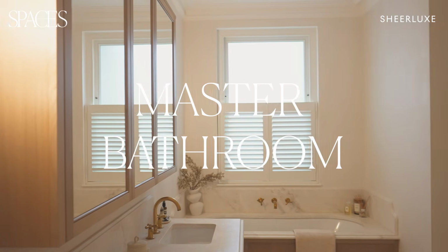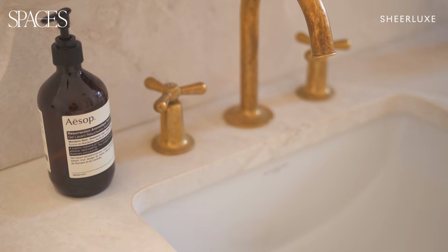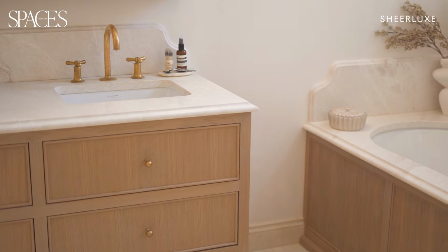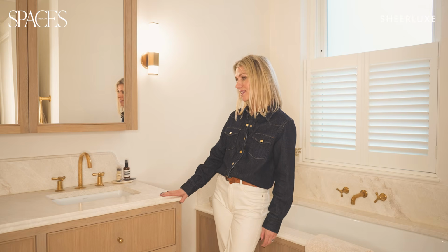This is my bathroom, one of my favourite rooms in the house. I really wanted this to feel luxurious, like a sanctuary. We worked with Blakes London again to create this bespoke vanity. My main priority was to create loads and loads of storage, and then I can pack everything away and my bathroom looks super tidy despite what's going on in the drawers. So I'm really thrilled with this.